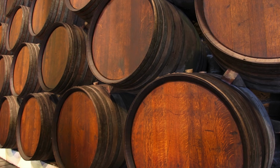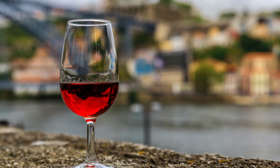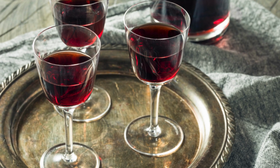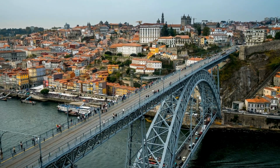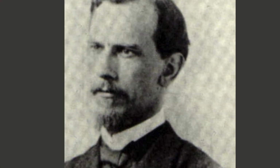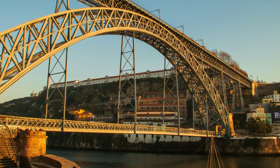Porto is the birthplace of port wine, one of the world's most famous fortified wines. However, technically, port wine is produced in the Douro Valley, but it was historically exported from Porto, where it was stored and aged. The iconic Dom Luís Bridge connects Porto with the neighboring city of Vila Nova de Gaia, where many of the famous port wine cellars are located. The two-level bridge, designed by Théophile Seyrig, a disciple of Gustave Eiffel, is one of Porto's most recognizable structures.